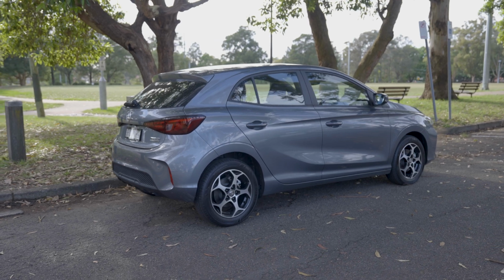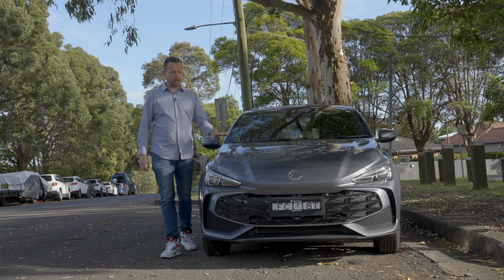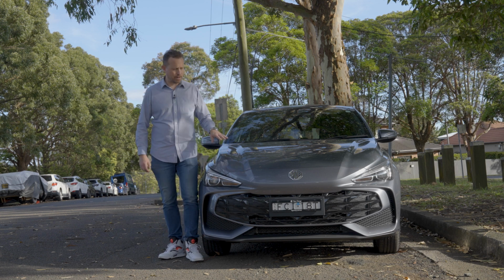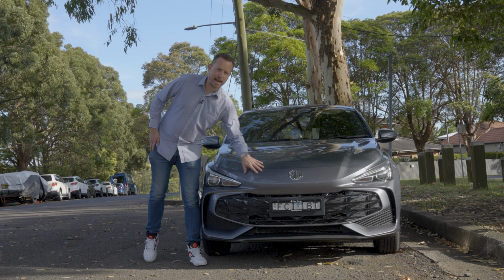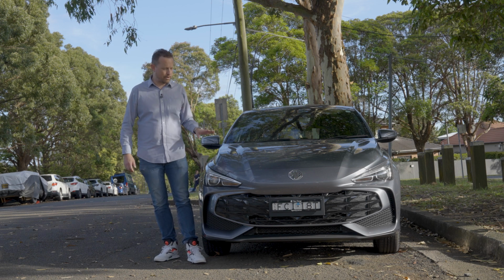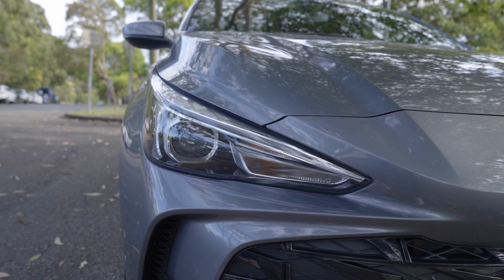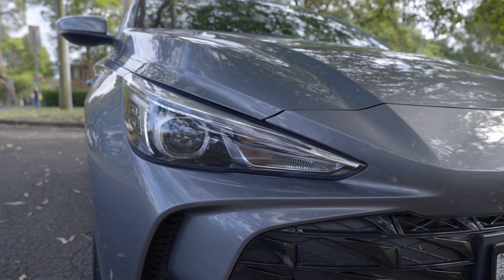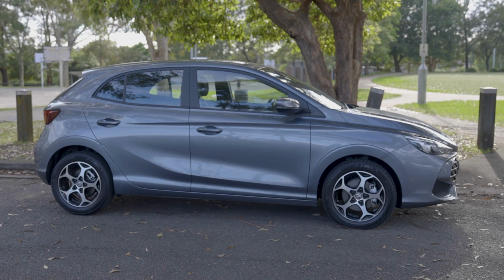So starting with looks, and from the front, the MG3 looks really good. In fact, it has a touch of another car called 3 about it, I think. The Mazda 3 with this sort of pointy, flat, low riding nose, big MG badge there. The one disappointment for me though are the headlights, which are halogens here in this entry-level Excite. You've got to step up to the Essence to get full LEDs.